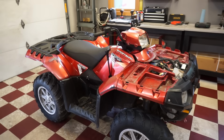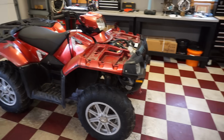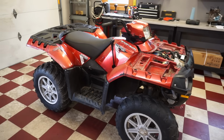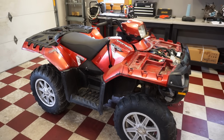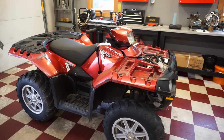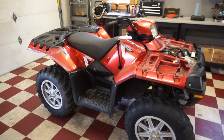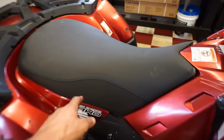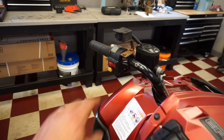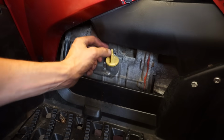Alright, everything is working on it good. It goes in reverse, neutral, forward, low. Everything is working perfect. Winch is working. I want a quick check over everything to make sure everything's good before we take it for a longer ride and really test this thing out. But power steering is working good. So really, there's nothing wrong with it at this point. We just need the new sensor for the shift position down here, and then these so we can control the lights. Let's see where our oil level's at after riding it for a bit.